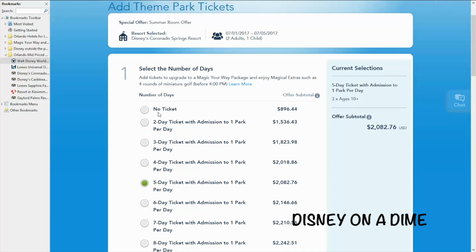So if we did these dates, the 1st through the 5th, you can see our price. So we're going to comparison shop. You guys want to remember this was about $900. From the 1st through the 5th was about $900.